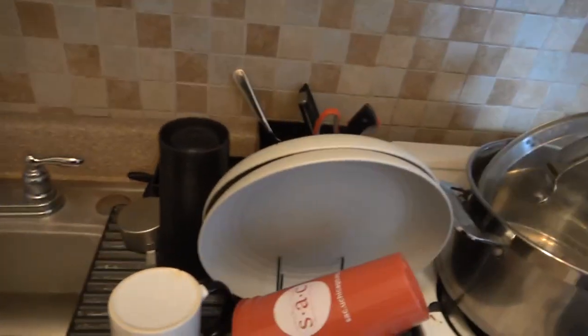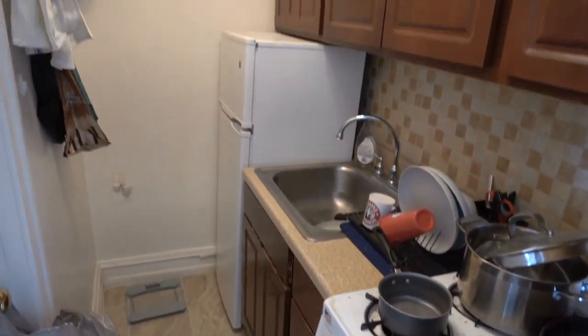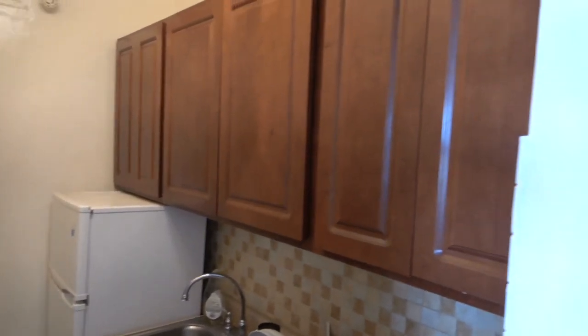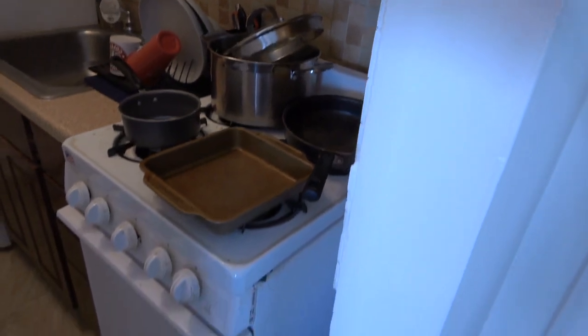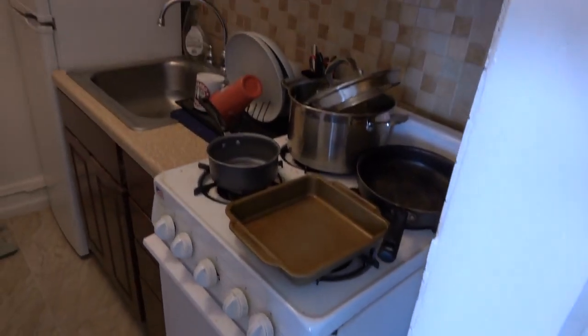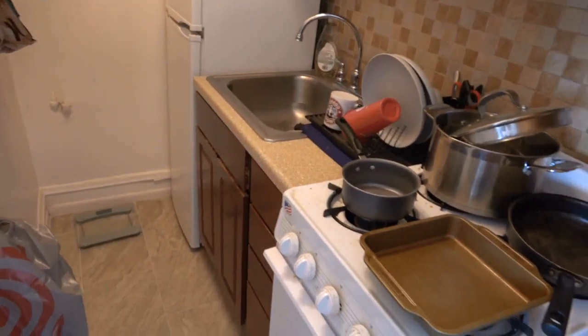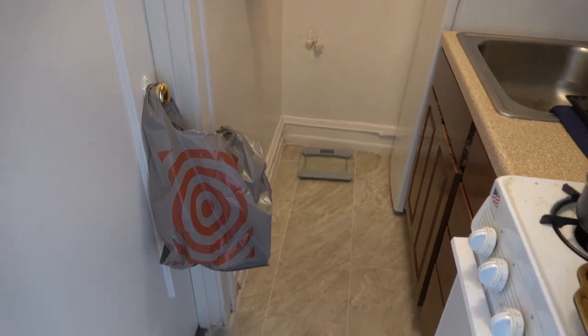So again, let's see if I can back out of the kitchen. There we go. Have a towel bar, 6 cabinets, the backsplash, smaller stove, stainless steel sink, smaller fridge, ceramic tiles. This door goes to the bedroom, but rather than use this door, since they have it closed, I will just swing around to the other side of the wall and show you the bedroom.